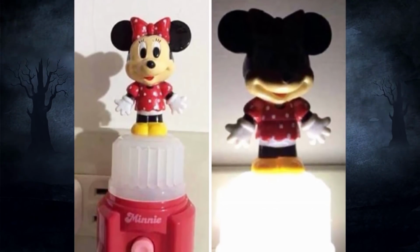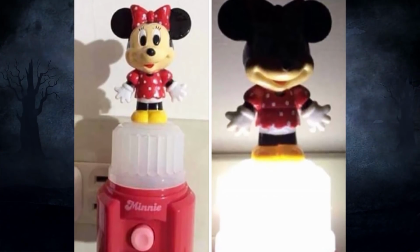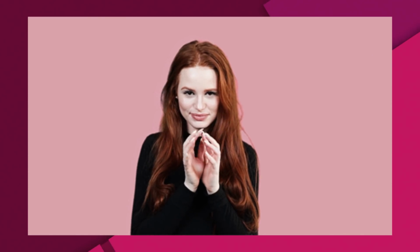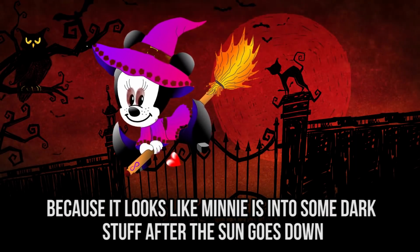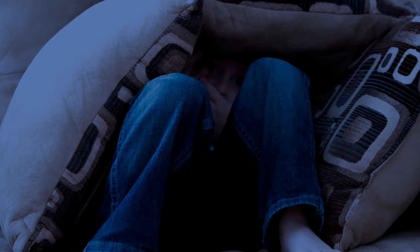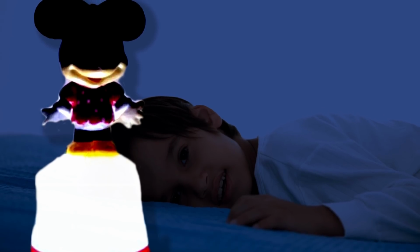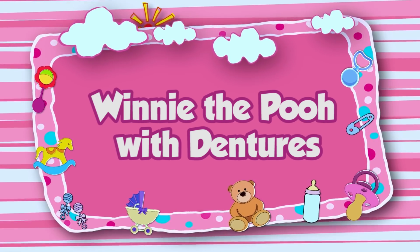It looks like Minnie has a frightening ghost story, and she is shining a flashlight on her face for that eerie, nightmarish effect. What did she do to Mickey? Someone better send out a search and rescue because it looks like Minnie is into some dark stuff after the sun goes down. This nightlight will definitely help a kid get over his fear of the dark because after seeing this, he would happily take laying in the dark over staring at the shadows of those ears and that creepy smile. Winnie the Pooh with Dentures.